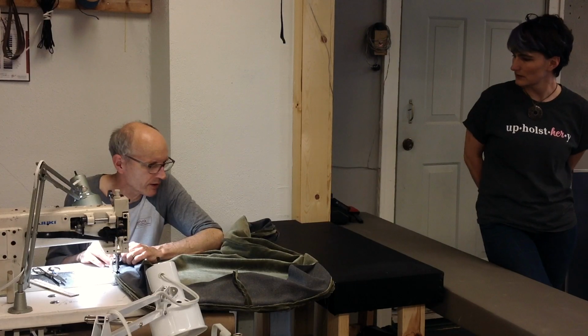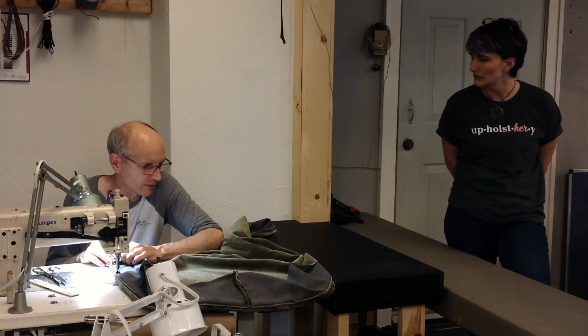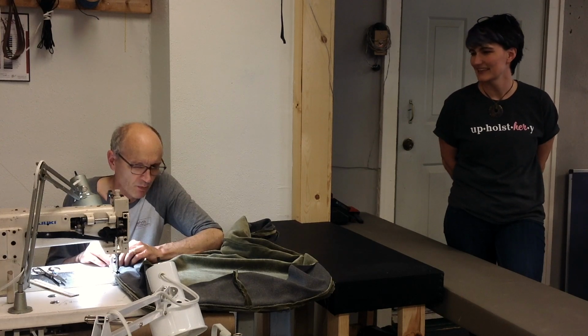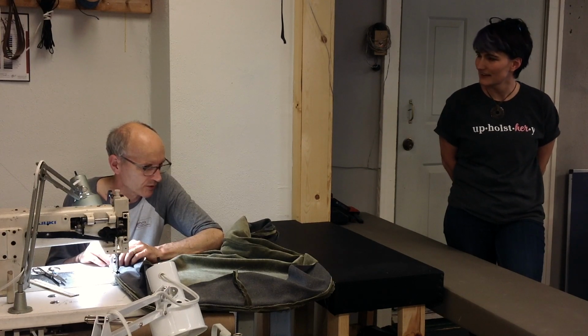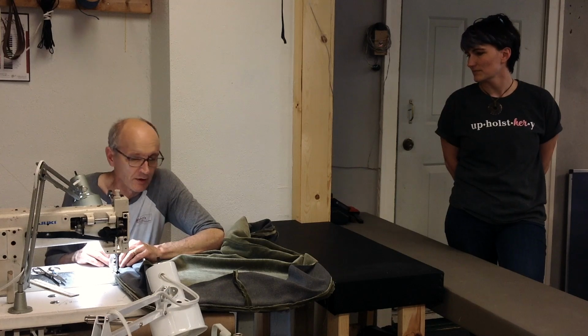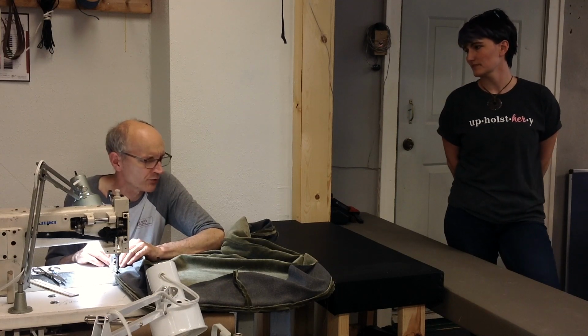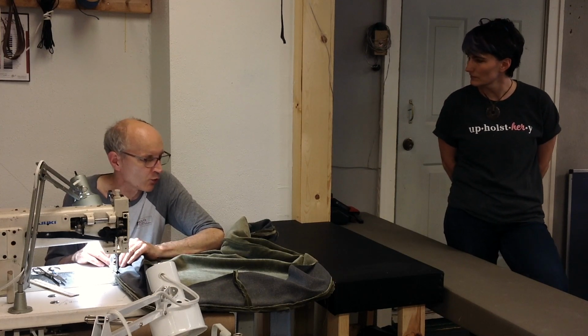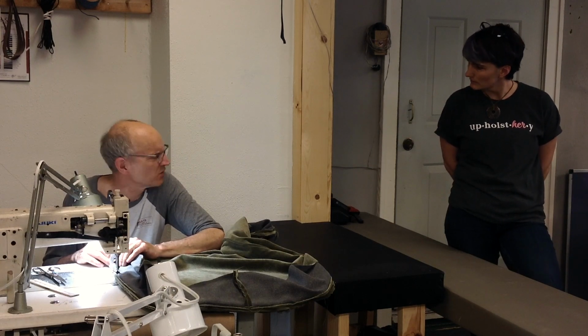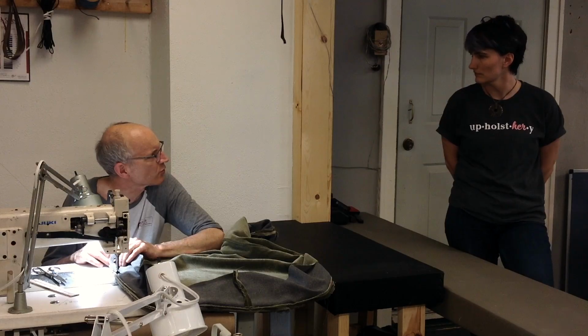Well, I'm working on a large ottoman that's in mohair. It was in a fabric, and they're changing it. We did some other work in the mohair for a sofa and a chair. So we have to restyle it a little bit because we're railroading the mohair, which is that way we don't have any seams in the pieces, which we did on the sofa.